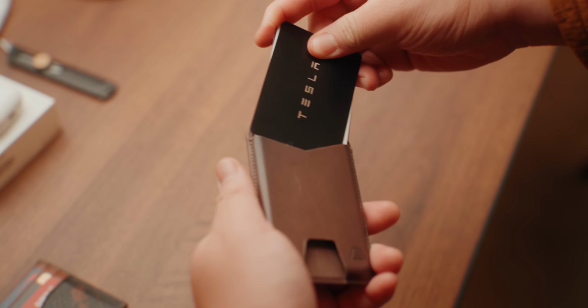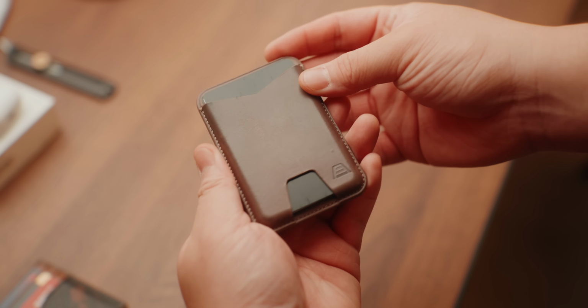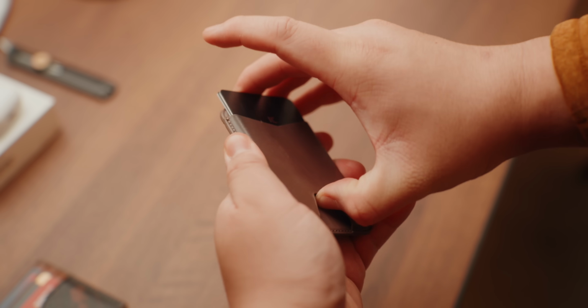I've been using this since the 15 Pro, but I actually just got this new color for this video. And yeah, huge shout out to Andar for sending this over because I think this is perfect for the new Desert Titanium color on the iPhone 16 Pro series.